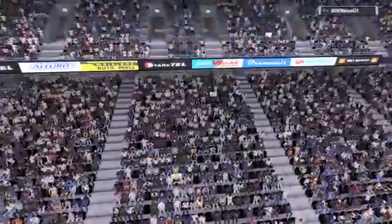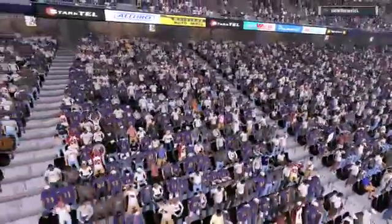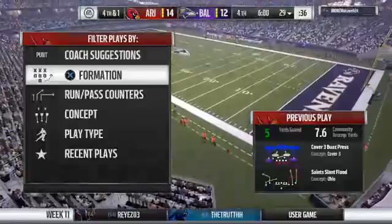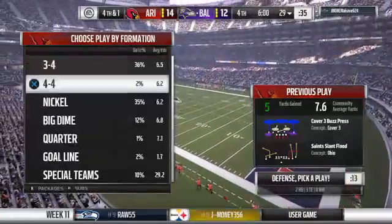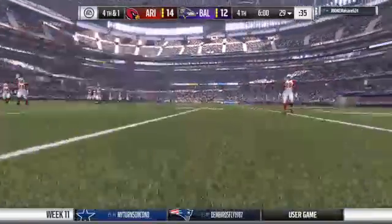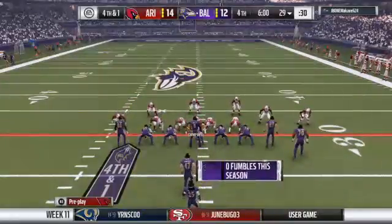Back now here on EA Sports. It's been a good one so far. Just a 2-point game here as we get set for quarter number 4. One score down. Here we go. They're going to go for it here on 4th down.